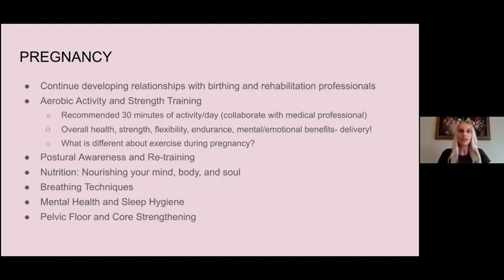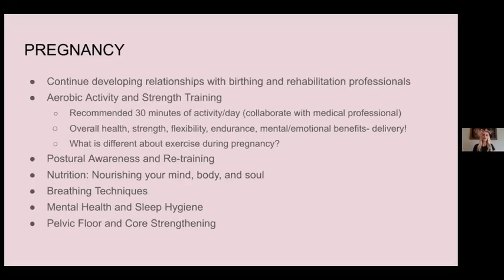And if you are, fantastic, because it's going to benefit your overall health, your strength, your flexibility, your endurance, those mental, emotional benefits again, and all of that is going to help for delivery. Now, if for some reason you're not able to be as active or do as many things, there's still some great things that you can do if you're needing to be in more of a restful state in terms of breathing or some really gentle exercises. Let's say you had to be on bed rest or something like that.